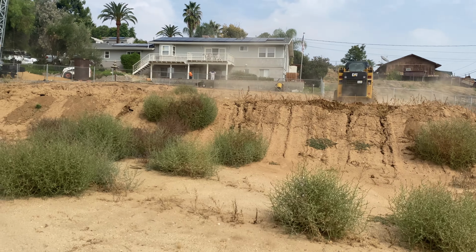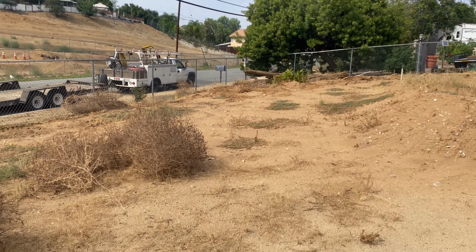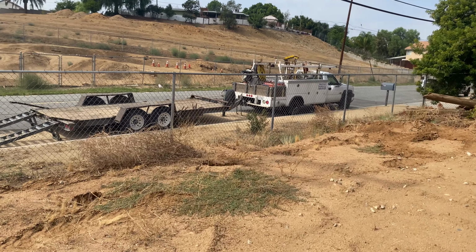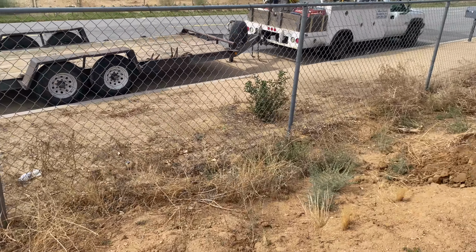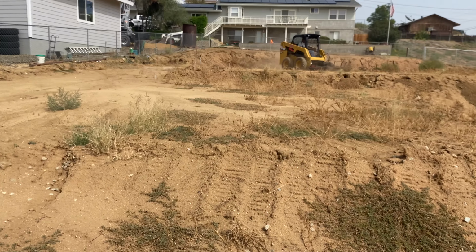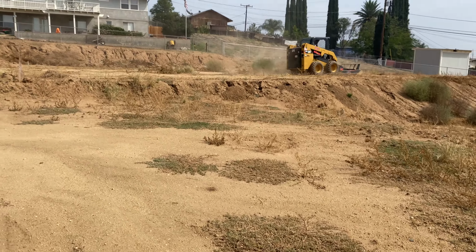It works with a hydraulic. That blade is pushed by some sort of motor that operates with stuff in it. So here we are, everybody. Just put it, keeps it low. And it takes that down.